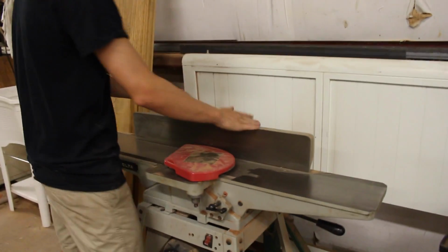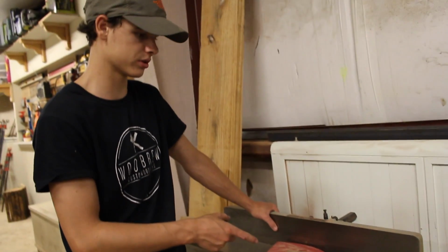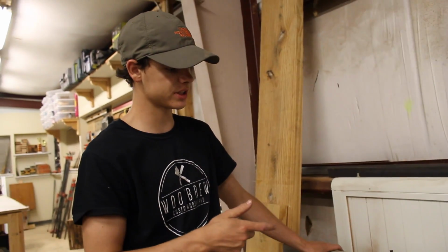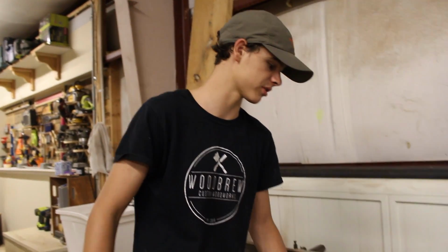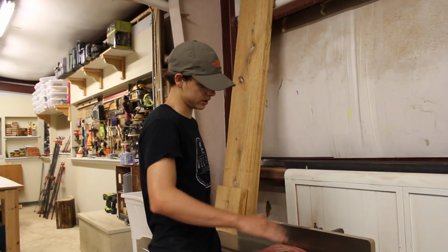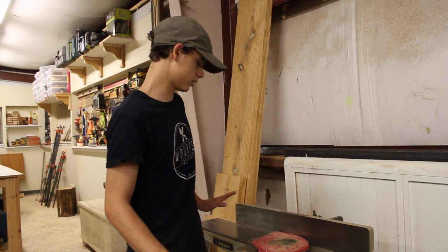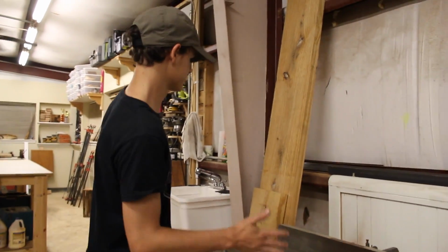This is probably the worst purchase I've ever made. This is a Delta 6-inch jointer. I got it for too much on Craigslist. It was one of the very first big woodworking tools I bought. I paid $300 for it, and it's really given me nothing but problems. It's very hard to get parallel and everything. Yeah, I don't like this thing. It will get replaced hopefully one day when the budget allows for it.